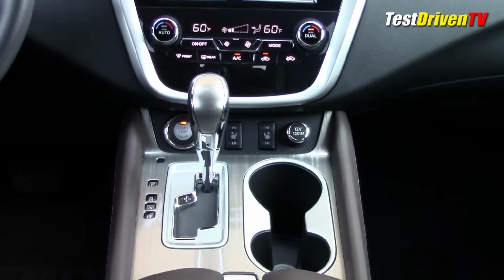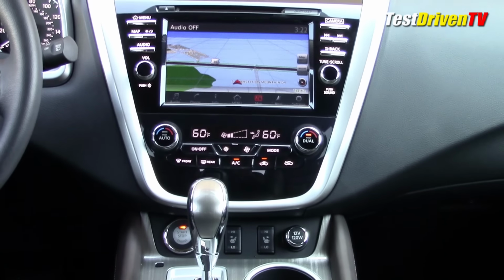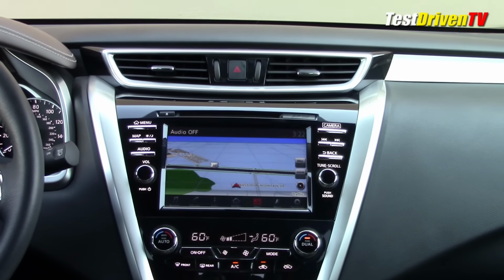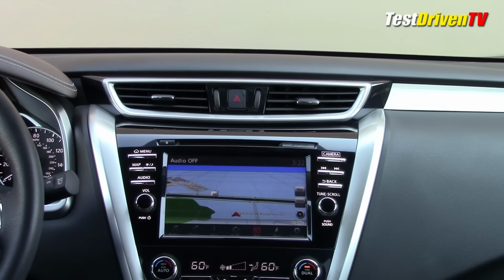The center stack was well laid out too, with the latest generation of Nissan's touchscreen infotainment system and Bose audio. It has some of the best menu layout and usability from the brand yet, all of the expected wired and wireless connectivity options, and excellent sound.